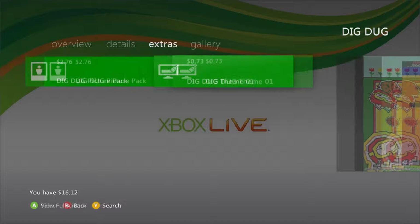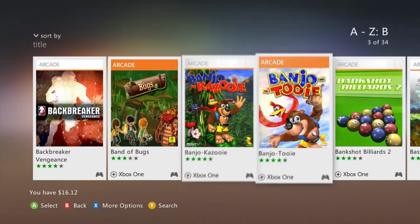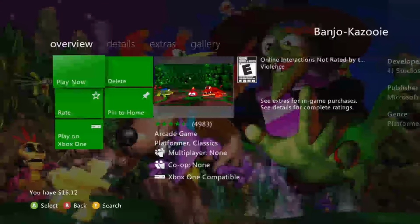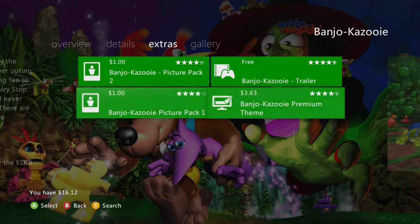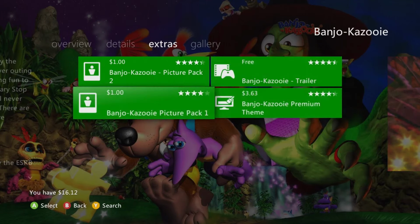Maybe we should always be checking. Like, what if Banjo-Kazooie had that? We never actually did check if Banjo-Kazooie had any DLC, which I hope they didn't. Like, yeah, you know what? At $15 only gets you like the first level. So like, I like how you can just download the trailer for free. Thank you, Microsoft. You are so kind.